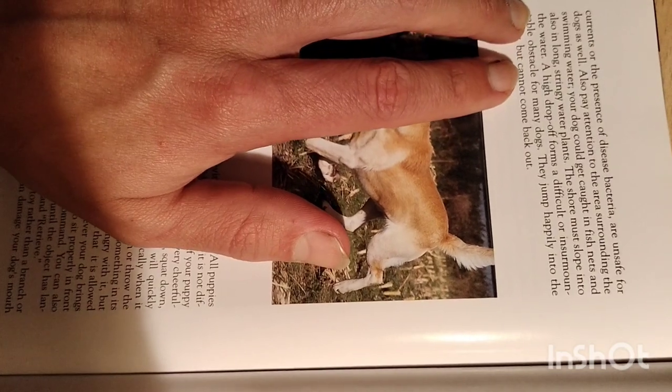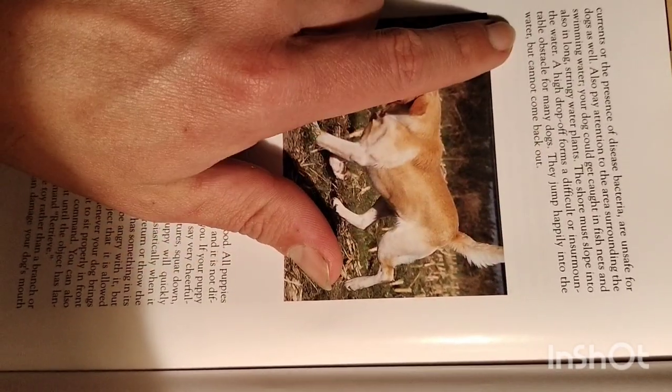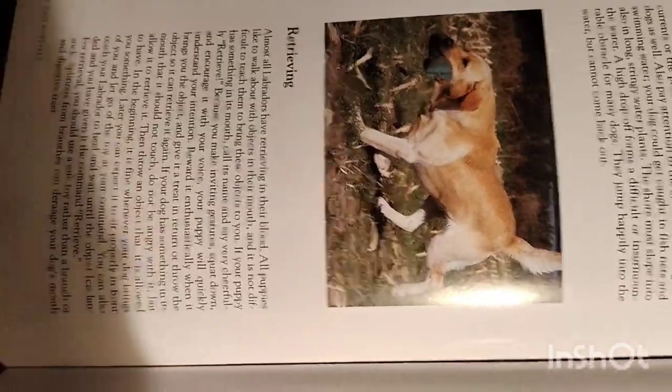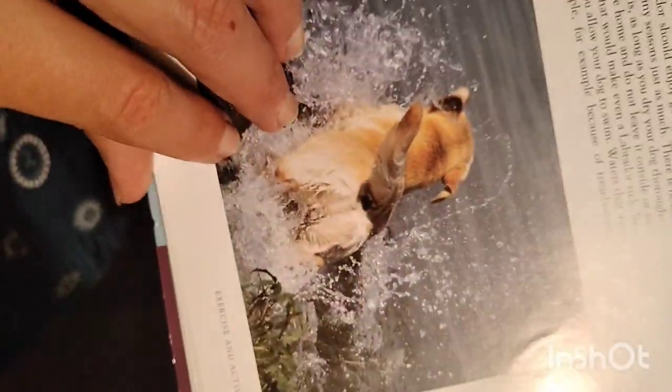The shore must slope into the water. A high drop-off forms a difficult or insurmountable obstacle for many dogs. They jump happily into the water, but they cannot climb out. And the pictures that we have are the dog in the cage and the dog in the water.